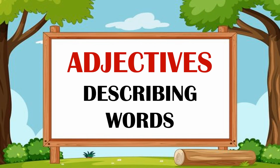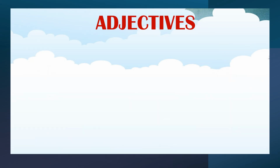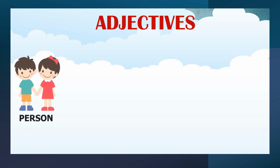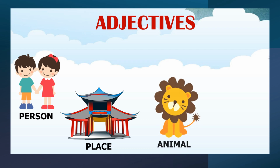Adjectives, describing words. Adjectives are describing words. They tell us more about the person, place, animal or thing.